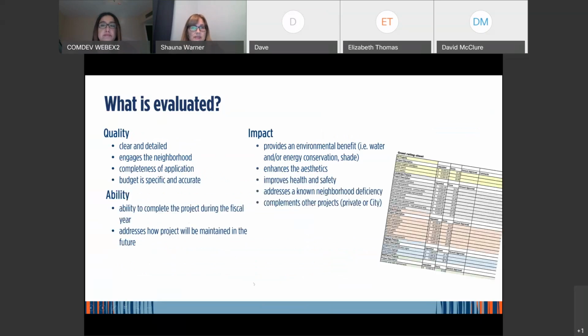So there is a group of city staff that is going to review all those applications. The decisions are made based on what you submit. So that's another reason we emphasize that they really need to be complete and have everything there that we would need to answer any questions that might come up.